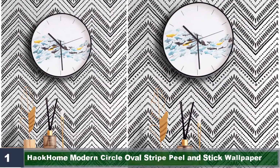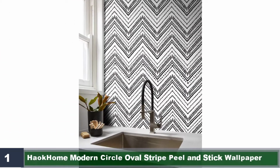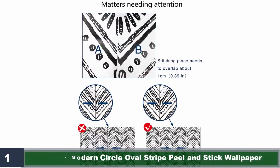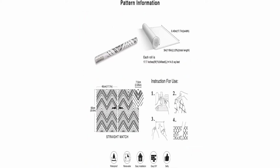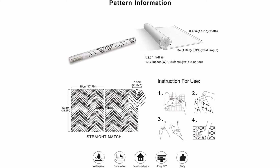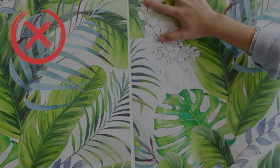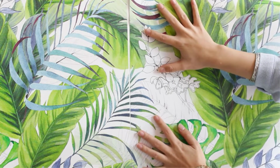Number 1. Home Modern Circle Oval Stripe Peel and Stick Wallpaper. The one downside of removable wallpaper is that it can be quite pricey, and if you're hoping to test it out before making a big financial commitment, one of the best budget-friendly picks is the Home Modern Peel and Stick Wallpaper. This print features black and white circles, ovals, and delicate lines, and each roll covers 14.5 square feet. However, the price per roll is so low that you can buy several without draining your bank account.